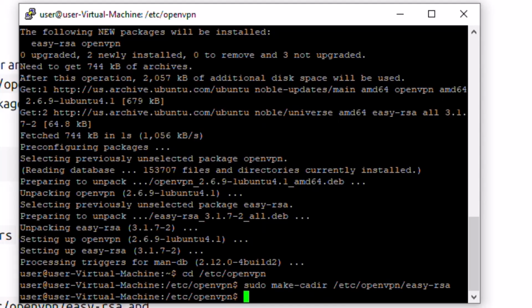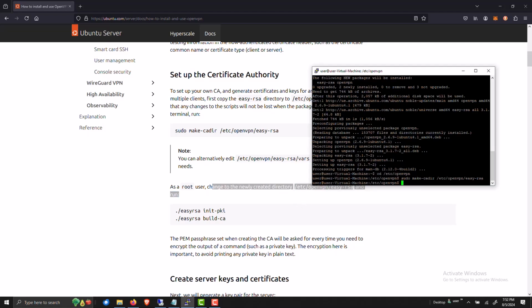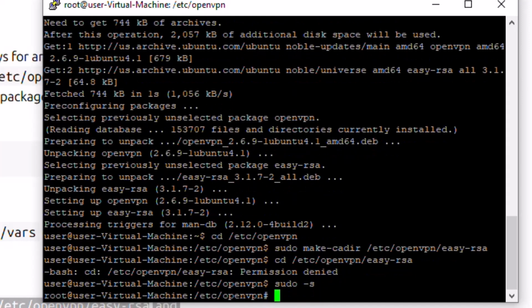Okay, so now that we have that directory created, now it's time to go in there. It doesn't actually tell you to change that directory, but you should change that directory. So we're going to do that. VPN, easy-rsa. Okay, permission denied. Since all we're doing is admin commands, it's probably not a bad idea to do sudo -s, and that way we never have to worry about that command again for the rest of this.